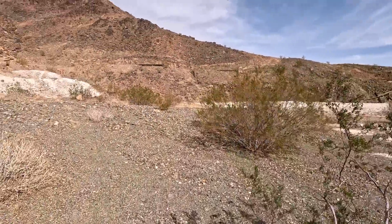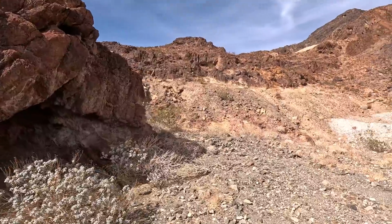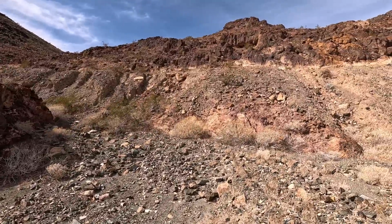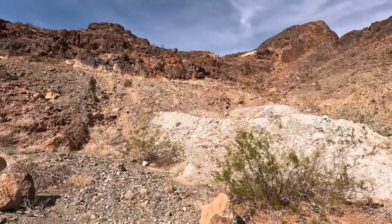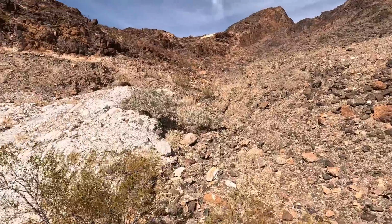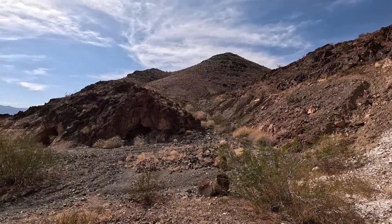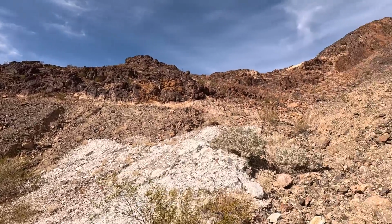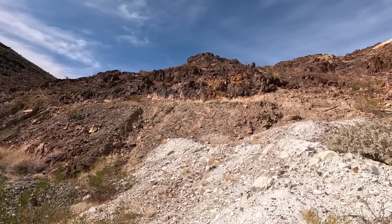So as for the mine itself, not too sure. It's got to be, I would guess, back here somewhere. Either that or there's a road up above too. Yeah, I don't know. We'll have to search around, but yeah, pretty cool site. I'm just puzzled where the heck this portal could be. All right, I'll do some searching around, see what's going on here.